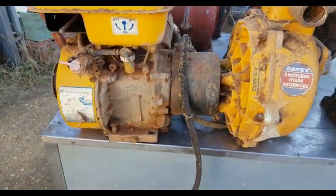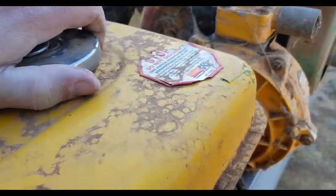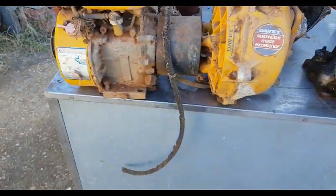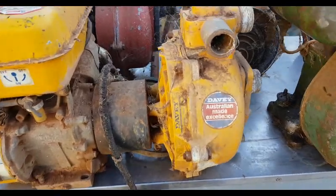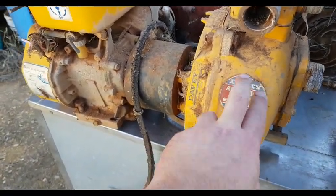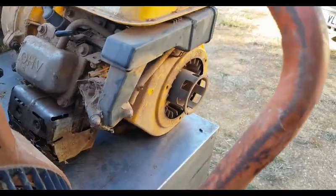This old Davey's, he gifted me this. This is pretty much junk, but these tanks are getting harder and harder to find. This lid's got a lock on it, and I don't have the key, so that'll be interesting. But I might contact him, see if he's got the keys laying around somewhere. He reckons the water pump is probably fried as well. So this will probably be a spares unit. Break it down and see what happens from there.